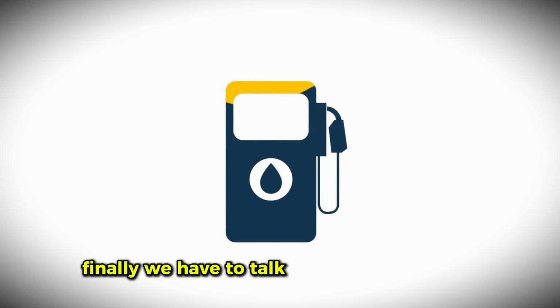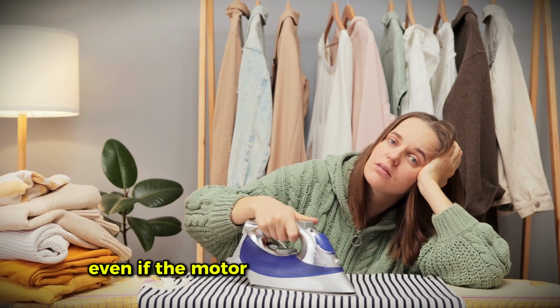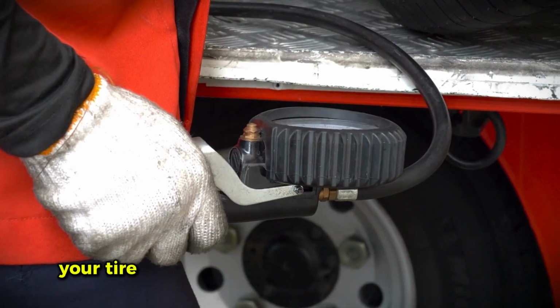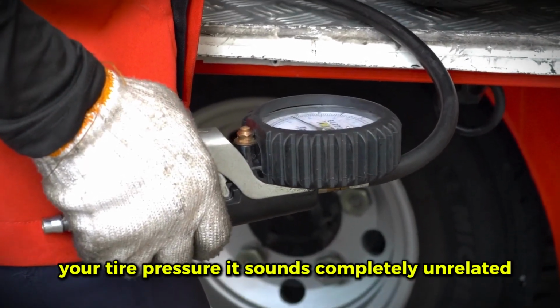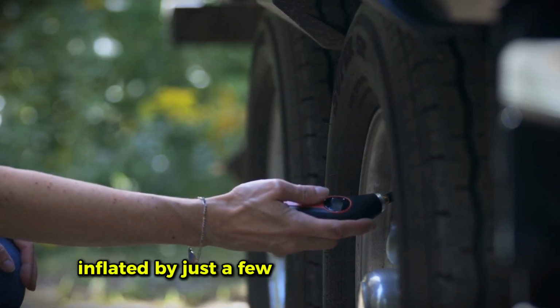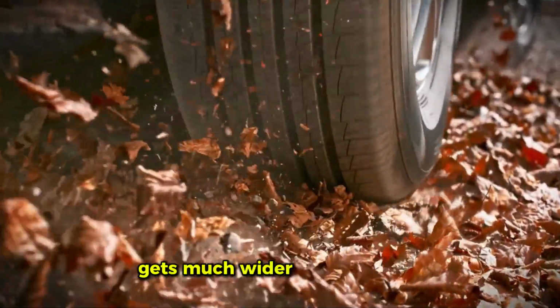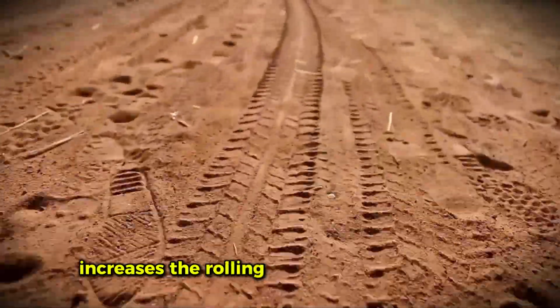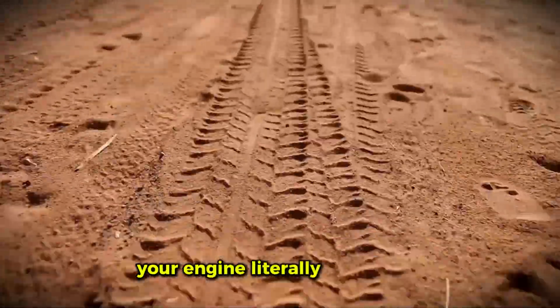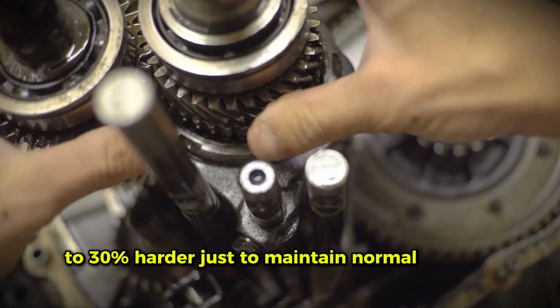Finally, we have to talk about a hidden factor that makes your engine feel incredibly sluggish even if the motor itself is running perfectly: your tire pressure. It sounds completely unrelated, but think about the physics involved. If your tires are underinflated by just a few pounds per square inch, the footprint of the rubber on the asphalt gets much wider. This drastically increases the rolling resistance of the vehicle. Your engine literally has to work 20 to 30% harder just to maintain normal highway speeds.